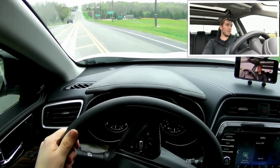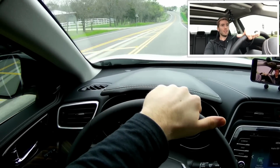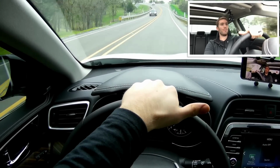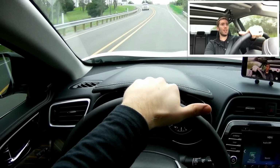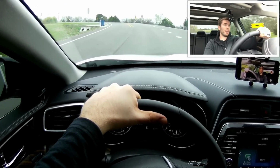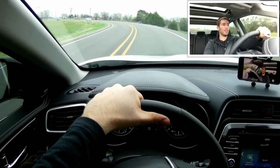Now, all Maximas are front wheel drive, and there's just maybe a tiny bit of torque steer. Obviously I didn't floor it and try to burn anything out, but there's just a little bit of torque steer, but still you feel pretty well planted, and this steering definitely gives me some confidence.